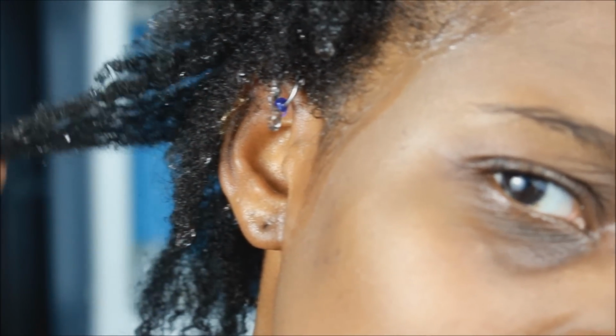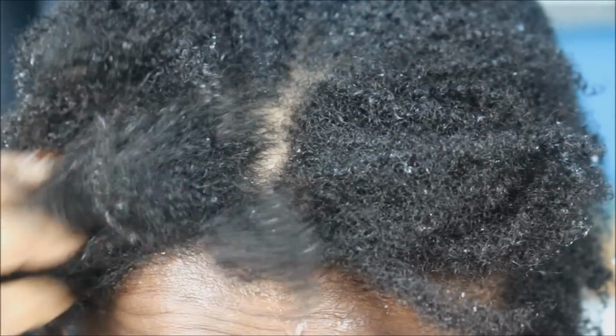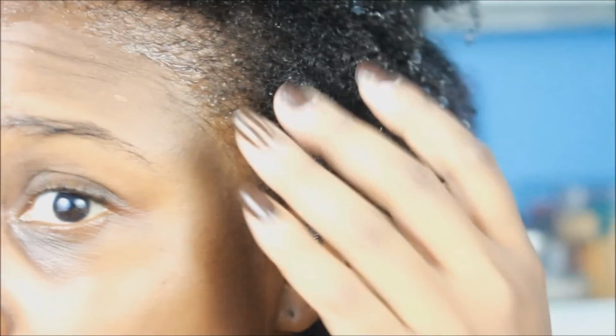And I'm glad I did try it, because an apple cider vinegar rinse was in this regimen. If I didn't do this regimen, who knows when I would have started doing the ACV rinse. And I'm glad I did do the regimen, because my hair loves it. I love the apple cider vinegar rinse. It's a great experience for me, and I'm glad I did it.